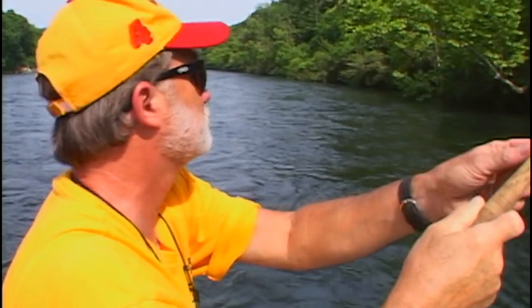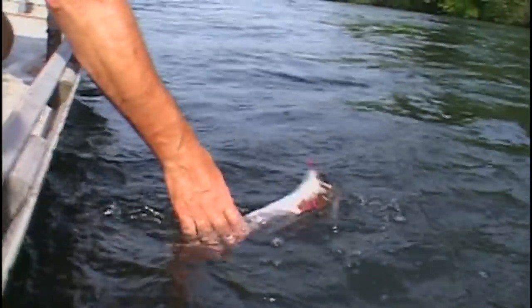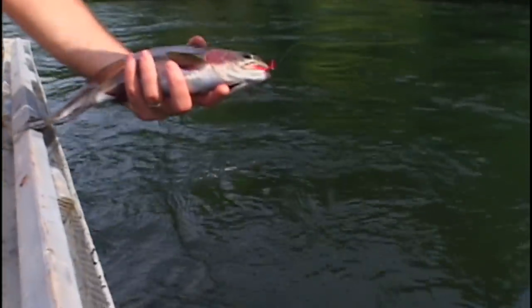Nice, pretty rainbow. Most rainbows caught are in the 15 to 18 inch area, but rainbows of up to 19 pounds have also been taken. Although in lower numbers, cutthroat and brookies are other species found in the White River. This is truly a great fishery. Nice rainbow.